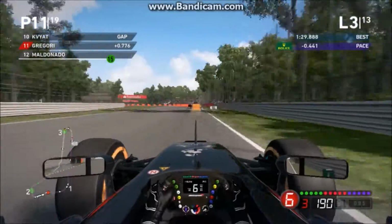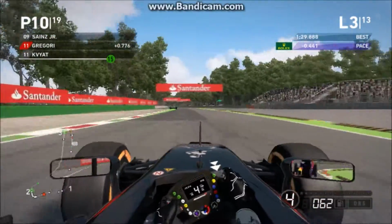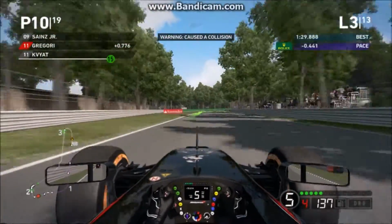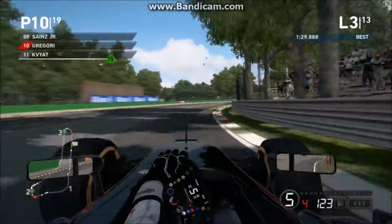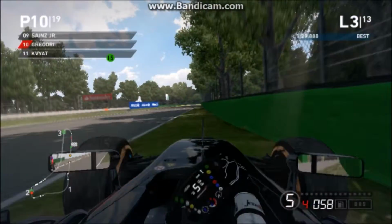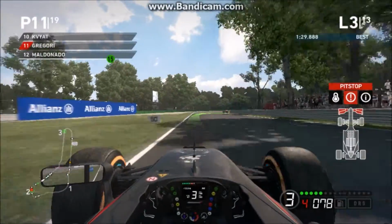But first we're going to have to negotiate Daniel Kvyat as we force our way through in the second chicane. We've caused a collision, and rightly so. I mean, that was quite a forceful move. But coming into the second Lesmo, we run a bit wide and we're going off the track. It was at this moment that Tony knew he messed up. We're in the barriers and we've lost our front wing.